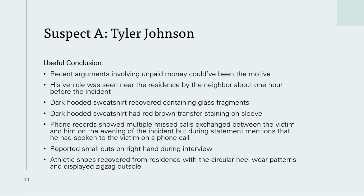Listed below is Suspect A, Tyler Johnson. He had recent arguments involving unpaid money with the victim that could have been his motive. His vehicle was seen near the residence by the neighbor about 1 hour before the incident. He had a dark hooded sweatshirt recovered containing glass fragments.